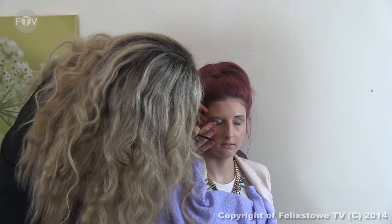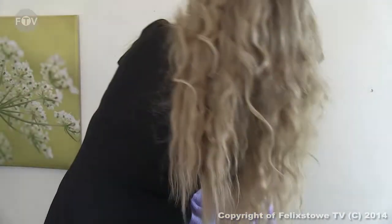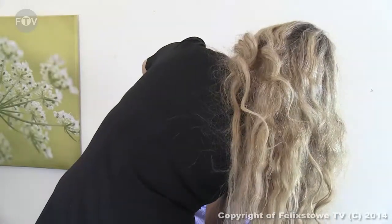If a bride wanted her nails done, what would you recommend timescale wise? The day before, a few days before? I usually do it the night before, or the day before. And the gel ones last a couple of weeks, don't they? Normally, yes. Most brides have French manicure now, don't they? Yes, okay, so it's a more natural look.